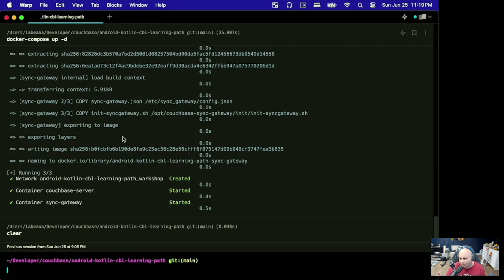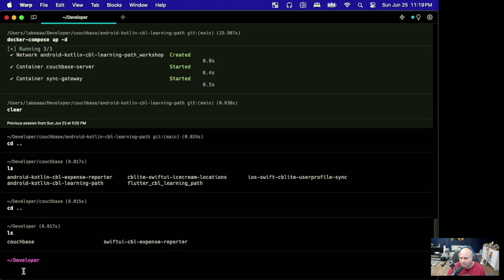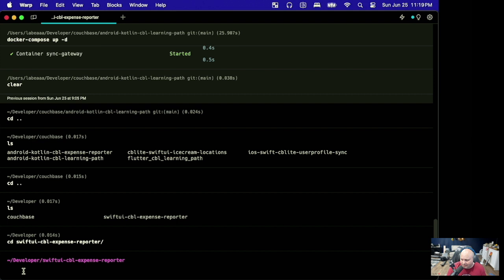So let me open Warp. Now, if you haven't used Warp yet, go find that and download that, by the way. It's like a terminal that's got some AI knowledge in it. It's pretty amazing, to tell you the truth. I have nothing but unbelievable, amazing things I can say about Warp. SwiftUI expense reporter. So it's got this AI engine built into it. It knows everything about your Git repository and stuff. It's just like, wow, where has this been all my life?